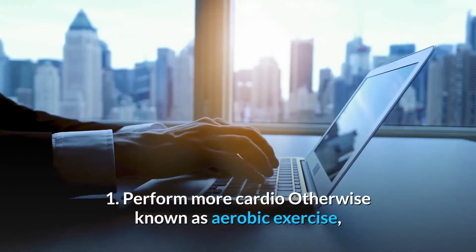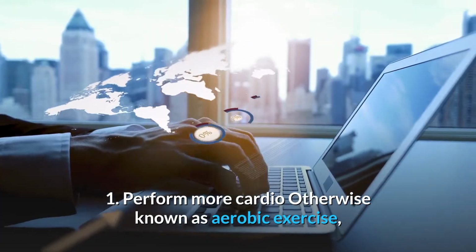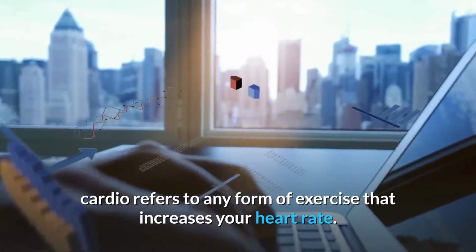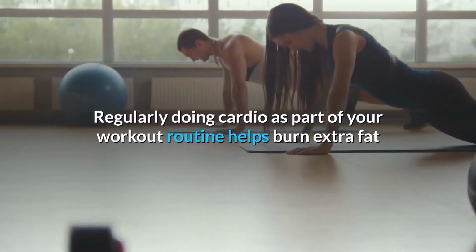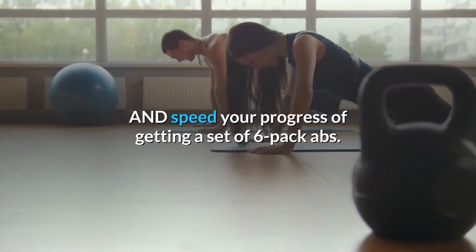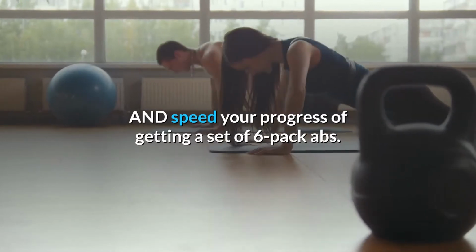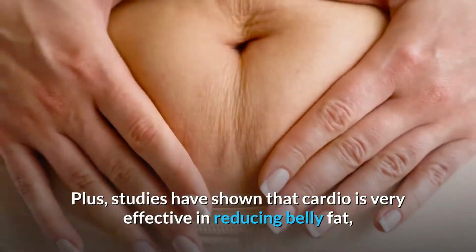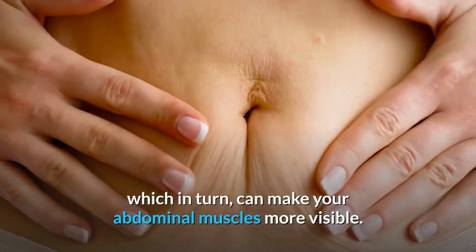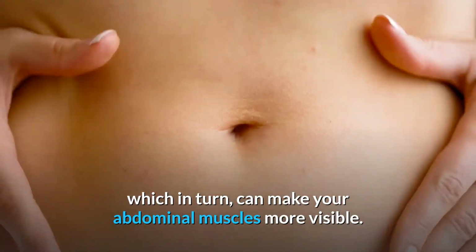1. Perform more cardio, otherwise known as aerobic exercise. Cardio refers to any form of exercise that increases your heart rate. Regularly doing cardio as part of your workout routine helps burn extra fat and speed your progress of getting a set of six-pack abs. Plus, studies have shown that cardio is very effective in reducing belly fat, which in turn can make your abdominal muscles more visible.